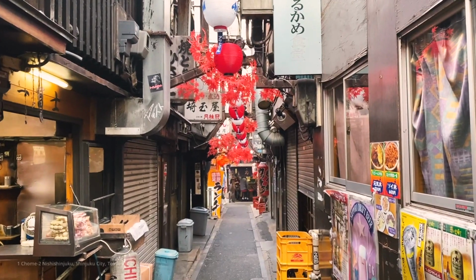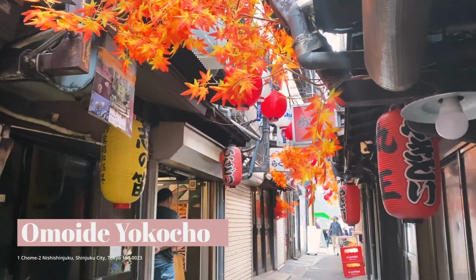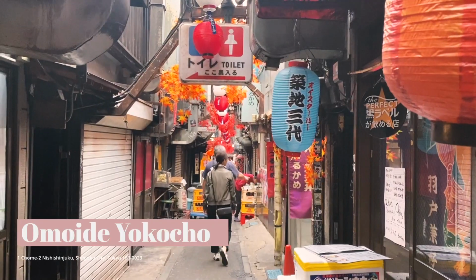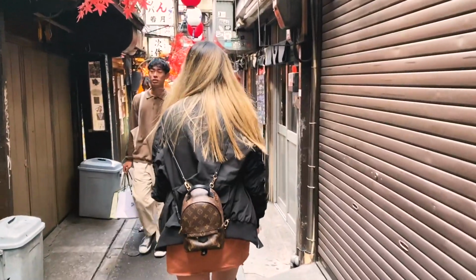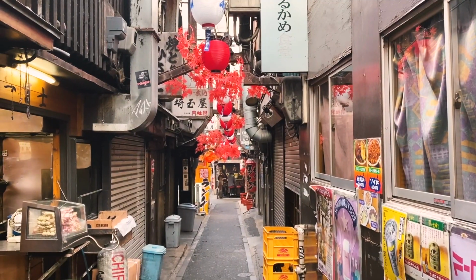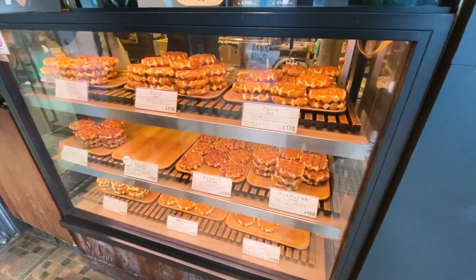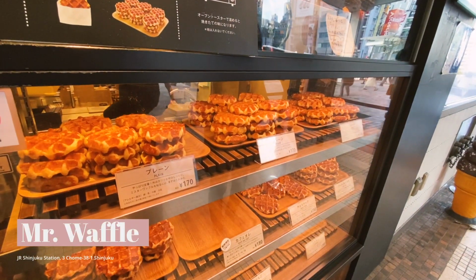So we decided to walk around. This is a very popular local spot called Omoide Yokocho, and at night it lights up and it's so cute. There's little tiny bars where you can eat and drink, and it's just a really cute spot, but unfortunately we were so full that we decided not to go. And then afterwards went to Mr. Waffle, where they have fresh waffles. We got an Earl Grey waffle and it was just so delicious.